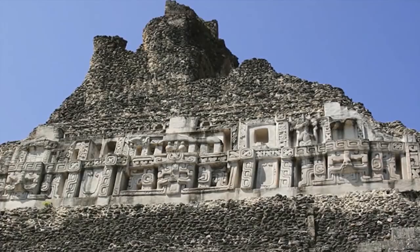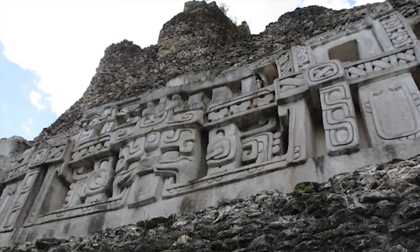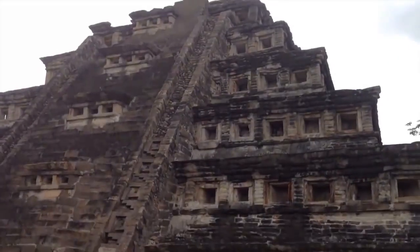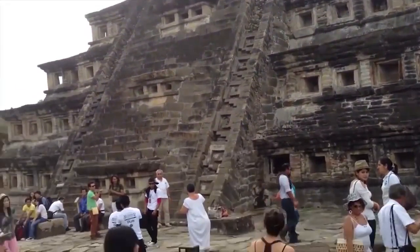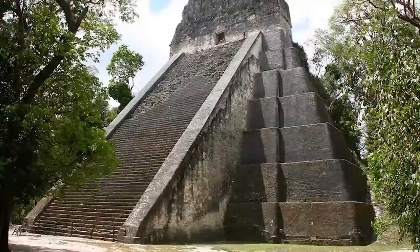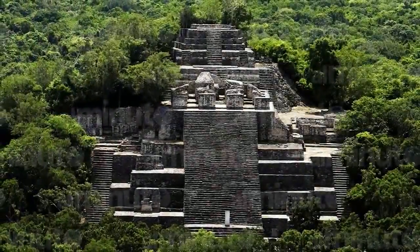The Xunantunich frieze, more than 9 feet high and 30 feet long, features a 3-dimensional figure of a Mayan ruler. This was a thriving city of at least 10,000 inhabitants at one time. The Pyramid of Niches, El Tajín, northern Mexico. Mayan pyramid temples soar above the jungle at Tikal, Guatemala. Calakmul in the Mexican state of Campeche, not far from the Guatemalan border.